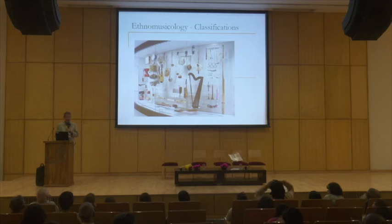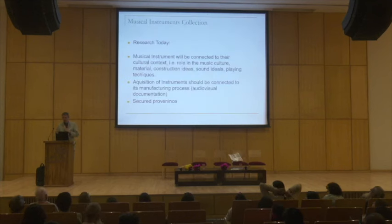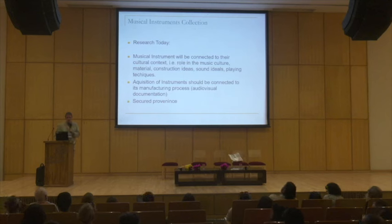This is, by the way, one basic ideal of the Humboldt Forum: multi-perspectivity, the different perspectives you get out of the collection. So what you do on the musical instruments collection nowadays is the connection to the cultural context. It's definitely the thing about the material, the construction ideas, the sound ideas. They are changing, but they are there, so we have to document them. Then, of course, the acquisition of the instruments should be connected to the manufacturing process. And then you have to have secure provenance.